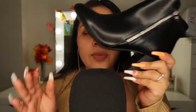Okay, my loves, so since we are talking about clothing, I want to show you guys these really cute black boots that I got last year for fall, but I never wore them. So hopefully this year I wear these boots. They're really new, you could tell from the bottom. I haven't worn these shoes at all.